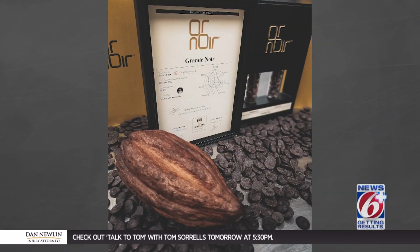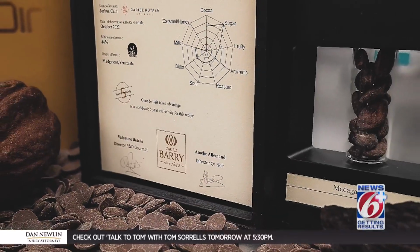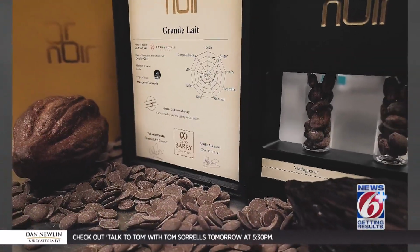So is that your primary chocolate that you use now, day in and day out? I don't have it yet. It should be here within the month. I just got some marketing materials for it, explaining it. It has a picture of my formula. It has my name that I created. It's the certificate of exclusivity, if I said that right. And then it tells about the Caribe Royale, how you can only get it there. That's the only place you can get that chocolate is at the Caribe Royale.